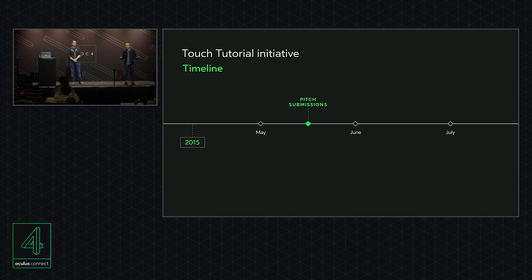So we had a range of pitches from everyone on the team. And these one-pagers are designed such that they're easy to digest and read so that we can vote on them and figure out what we're going to do. So, there was a range of them, everything from build-a-robot factories to little wizard experiences and whatnot. And out of these many pitches, we picked three. So by June, we picked the three pitches we were going to do. And then we worked on them, I believe from June to early July.